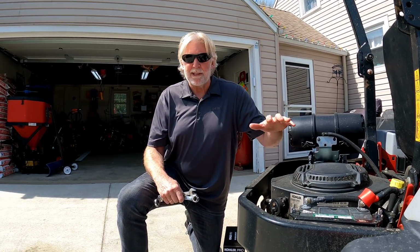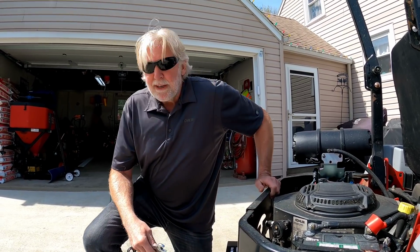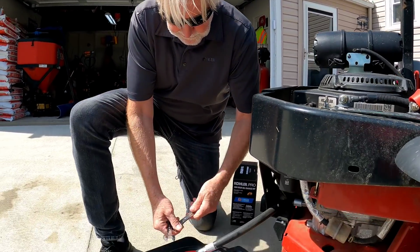So the thing is to make sure that it's parked on a level surface. Again, depending on how warm the oil is or how cold, it'll take longer to drain, but most of you guys know how to do that. You just drain the oil out, wait for it to stop draining, and then we can go back to the next step.